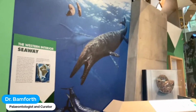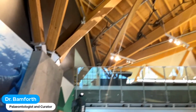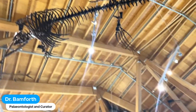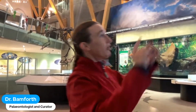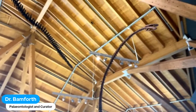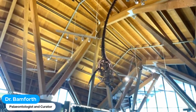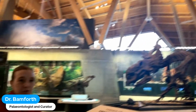So we do get those kind of marine reptiles. Fun fact, these creatures are actually not dinosaurs. They lived at the same time as dinosaurs, but they actually belong to a different group of reptiles. So we have our mosasaur. Also on our ceiling up here, we have the really long-necked plesiosaur. These are kind of like the Loch Ness Monster kind of dinosaurs. So we also do find those. They're more common down in southern Alberta, but we do find them occasionally up here in northern Alberta as well.